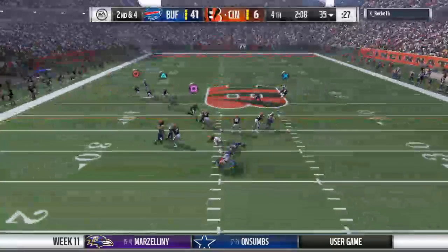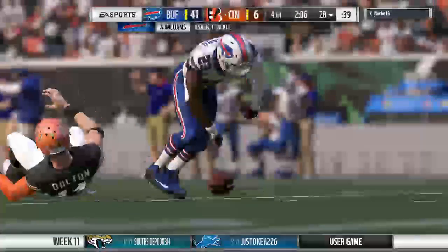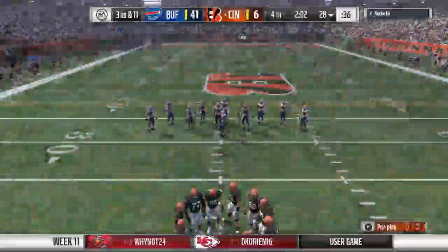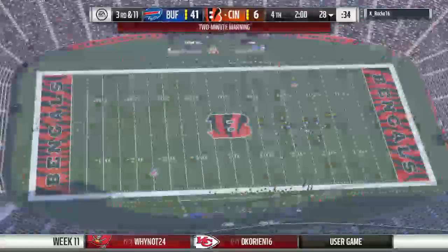Fakes the give to Bernard. Dalton. And no escaping this time as he'll go down. They got him for a sack. Will the defense dial up the pressure? Let's see. 3rd and 11.